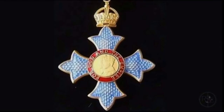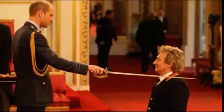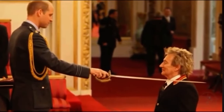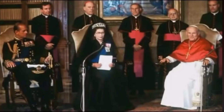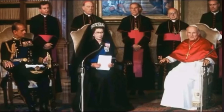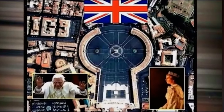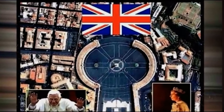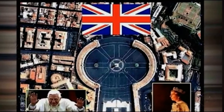See, what's significant about that? Well, this order, if you do the research into it, you can look into it more, but it's a British Commonwealth order. In other words, it's people that are subservient to the throne of England, the throne of England being subservient to the Vatican. It is basically a Shriner level.